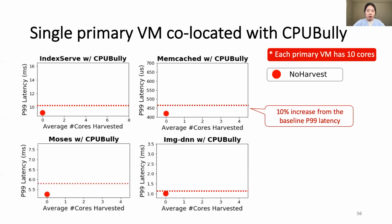We conducted our experiments on an Intel server running the Hyper-V hypervisor. Let's now look at some results when we co-locate a single 10-core primary VM with an elastic VM. For each experiment, we run a different latency-sensitive workload in the primary VM and the CPU Bully inside the elastic VM. Each experiment lasts for a minute. The set of figures here shows the baseline P99 latency for each primary workload when no core is harvested. The horizontal line marks a 10% increase from the baseline P99 latency.